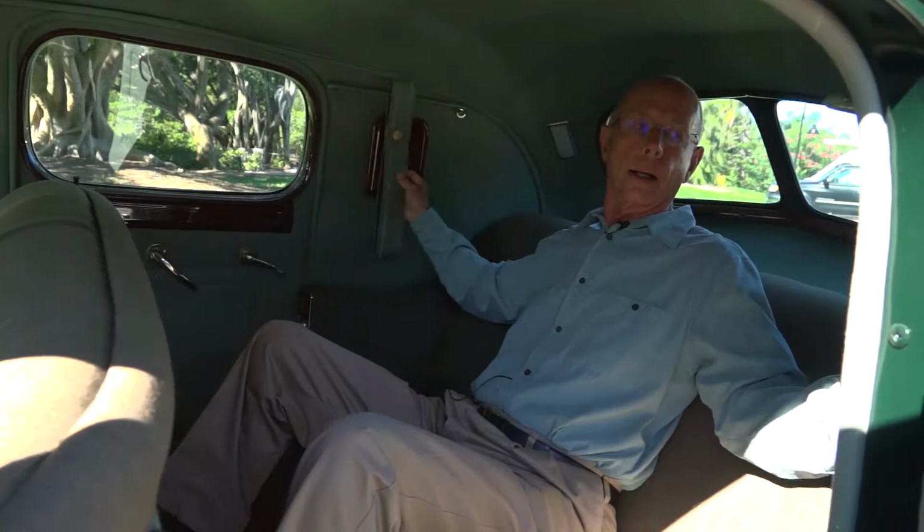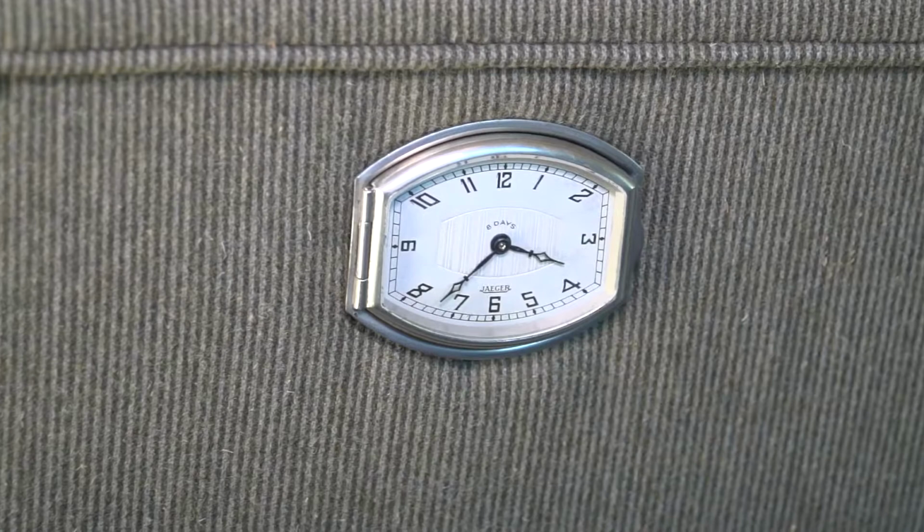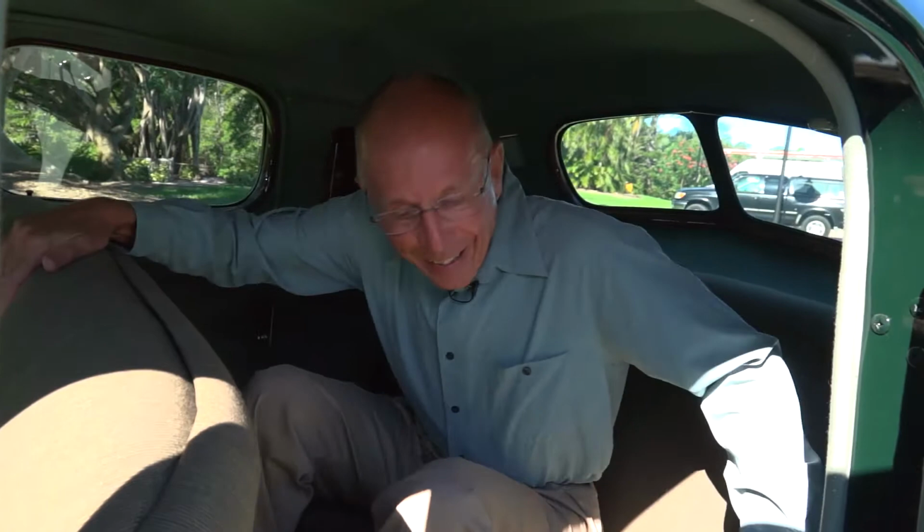Handholds, assists for getting in and out of the car. An 8-day wind-up clock for the rear passenger. And plenty of room for grandsons back here. And I'll bet they've been in it, right? And they have been in it. We have been on car tour on this.